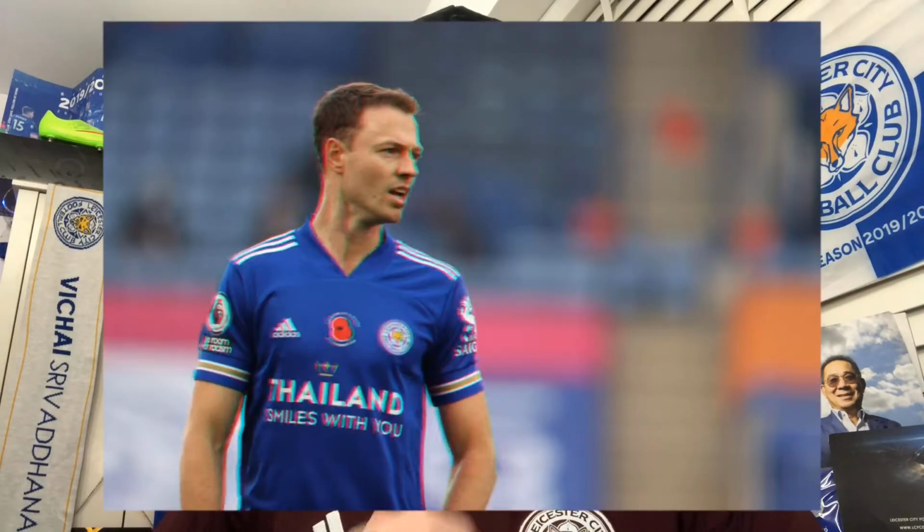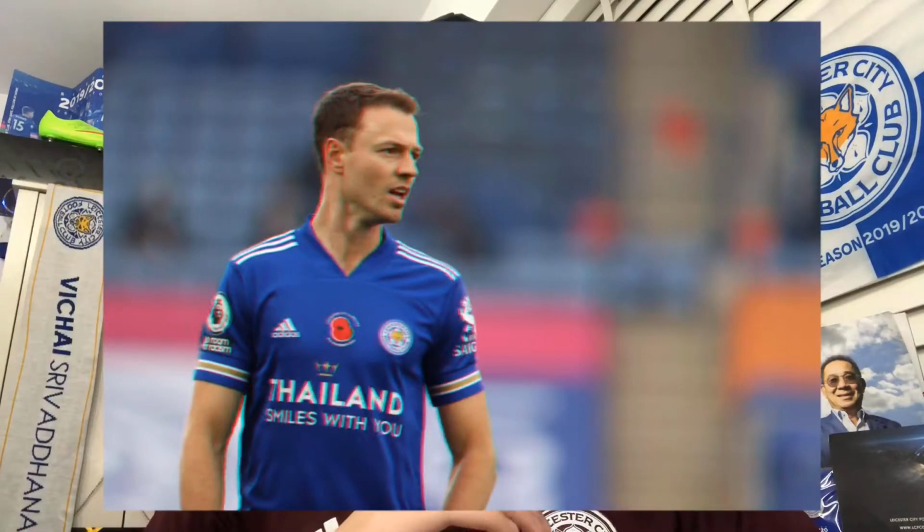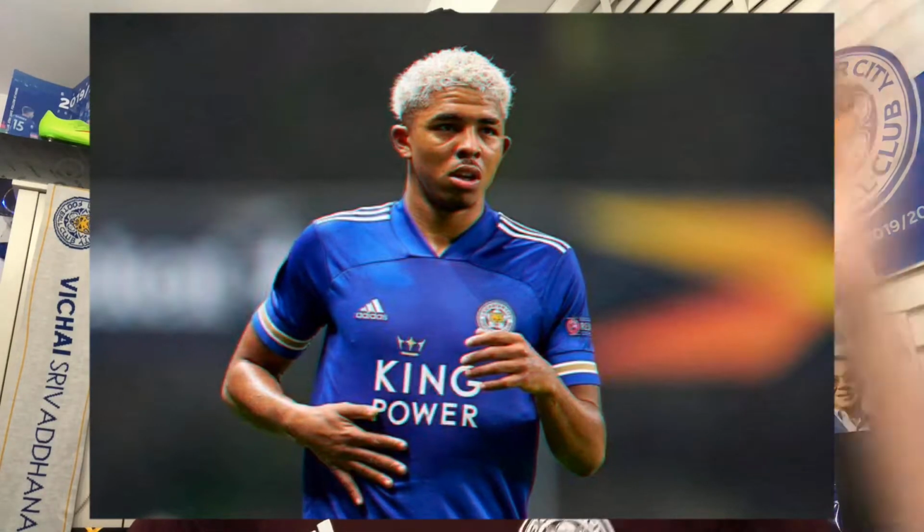Two centre backs then, Evans and Fofana. Starting off with Johnny Evans, also going to give him a 7 out of 10. Didn't really have too much to do, but he controlled the ball nicely. He was good on the ball. He made no real mistakes with his passes, and defensively he was solid as usual. So yeah, 7 out of 10 for Johnny Evans. Likewise with Wesley Fofana, 7 out of 10 for him as well. I thought Fofana was class as usual, and alongside Evans and Tim, creating a really good and solid partnership in that Leicester back line. Didn't really have too much to do, just like Evans.